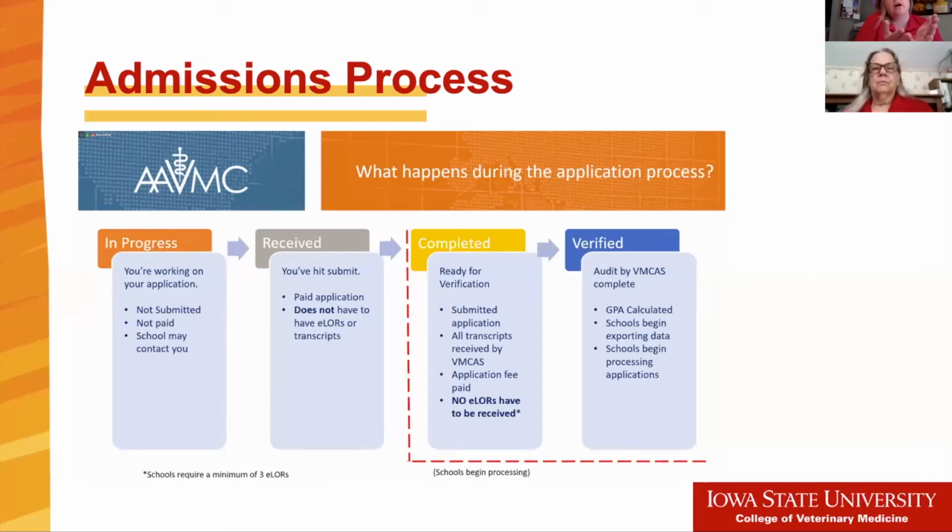If you submit your application early, you may be verified by September 1st, maybe. We have verified applications now. Yes. That doesn't mean you get extra bonus points for being the early bird. The reason we encourage students to apply maybe a couple weeks early is that if there is a problem with your transcripts or something that Iowa State has a question on, you have some time to fix that and communicate with VMCAS, with your registrar, with us. So you can get some problems fixed if there are any. That would be the benefit of applying a little early and not waiting till the deadline.